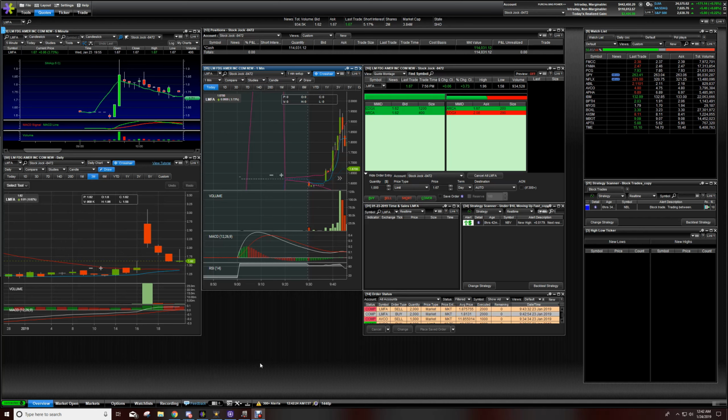So this next trade is LMFA. This is kind of just a, you know, 3 days ago, whatever day this was, the 17th. Had some news out. This thing went from basically $1.44 to $3. You know, 100% move in a day, and it's just been pulling back, until today.